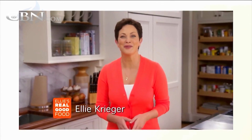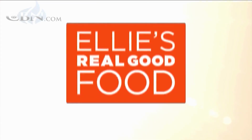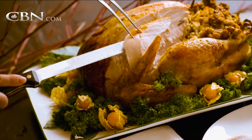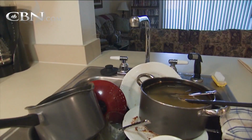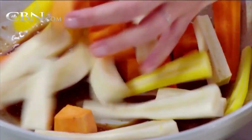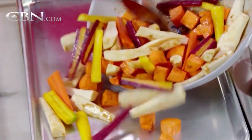Ellie Krieger is the host and executive producer of the public television show Ellie's Real Good Food, and formerly host of the Food Network's hit show Healthy Appetite. She's also a registered dietitian who understands that preparing a home-cooked meal for your family during the holidays can be overwhelming, not to mention the dirty dishes. In her new cookbook, Whole in One, Ellie makes dinner with your family easier, healthier, and tastier by offering one-pot wonders full of flavor for your day after Thanksgiving feast.